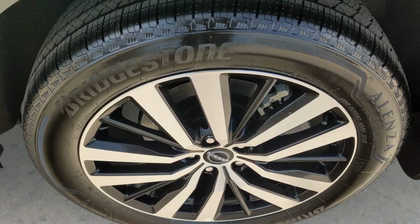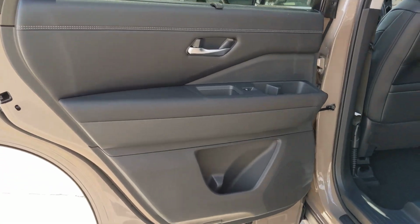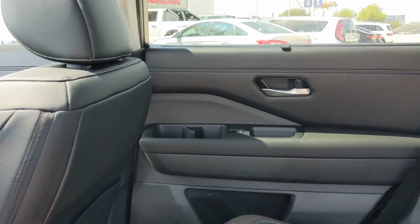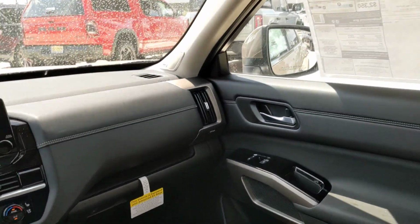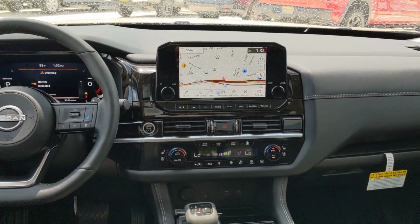lane departure warning, panoramic roof, hands-free liftgate, sun, moonroof, navigation system, keyless entry, keyless start. Capability intersects with comfort in this well-equipped Pathfinder. See for yourself when you take it out for a test drive.